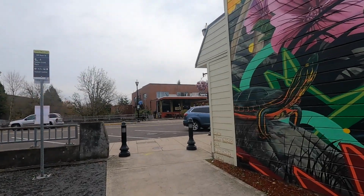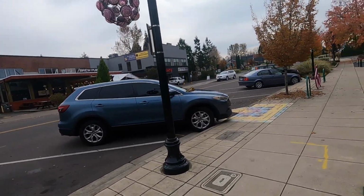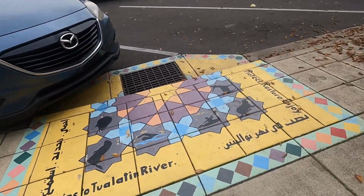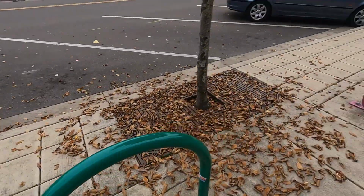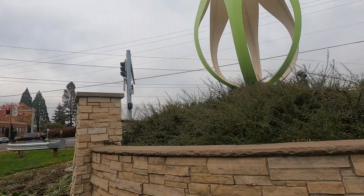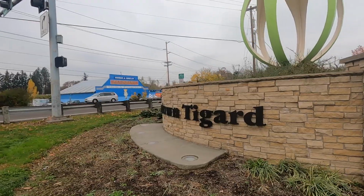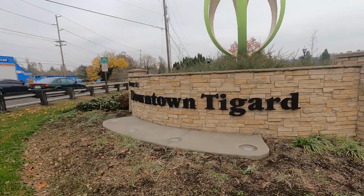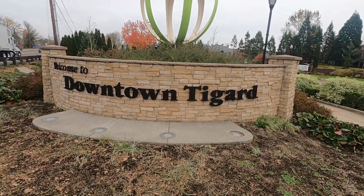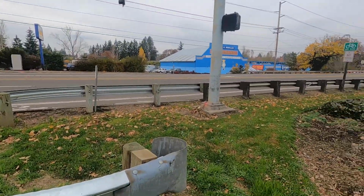So that's kind of cool. Some artwork there. Sorry about, this is downtown Tigard, Main Street and Highway 99.